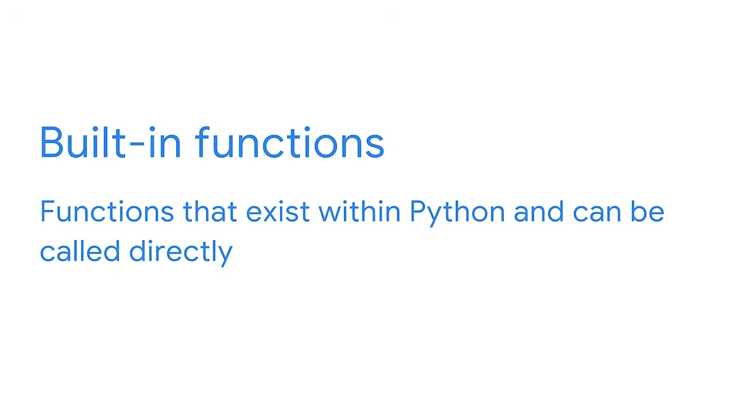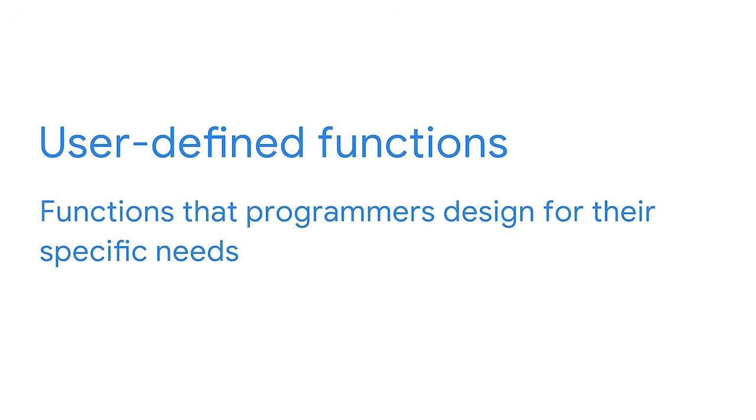The print function is an example of a built-in function. Built-in functions are functions that exist within Python and can be called directly. They are available to us by default. We can also create our own functions. User-defined functions are functions that programmers design for their specific needs. Both types of functions are like mini programs within a larger program. They make working in Python much more effective and efficient. Let's continue learning more about them.